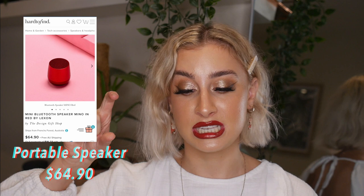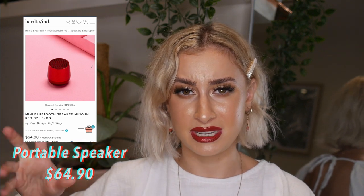So the first thing that I had was this little speaker. It's by some designing brand, but you can just get it from Amazon or from hardtofind.com. I'll pop it on the screen. It's roughly $69. It's just a little Bluetooth speaker. The sound quality is amazing. You can connect it to your phone. Super good for travel. It's a really, really awesome speaker, and I feel like guys love things like that.